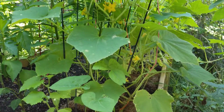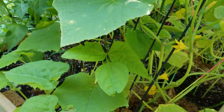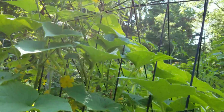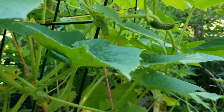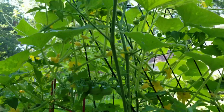Okay, so starting here with the cucumbers, you can see lots of wonderful growth. Cucumbers really took off. They're climbing all over the place. There's lots of new cucumbers forming. They have stretched. You can see across, under, they're everywhere. This one is almost ready to be picked.